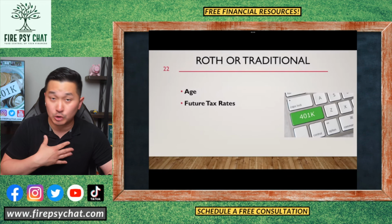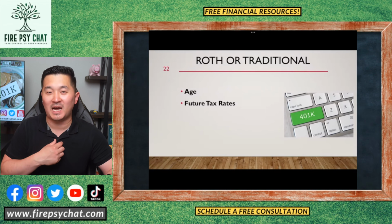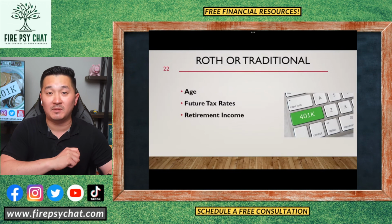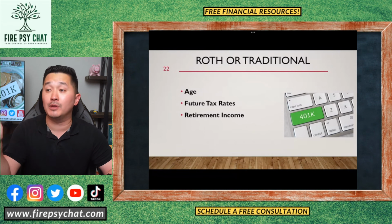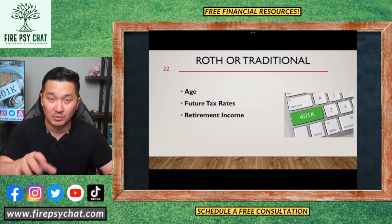Could I be wrong in the future? Absolutely. But do I want to bet my retirement on that? Absolutely not, right? And I would also consider what my retirement income is going to be. Ideally, I would like to stay under 22% in the marginal tax rate. A 12% marginal tax rate would be even better.